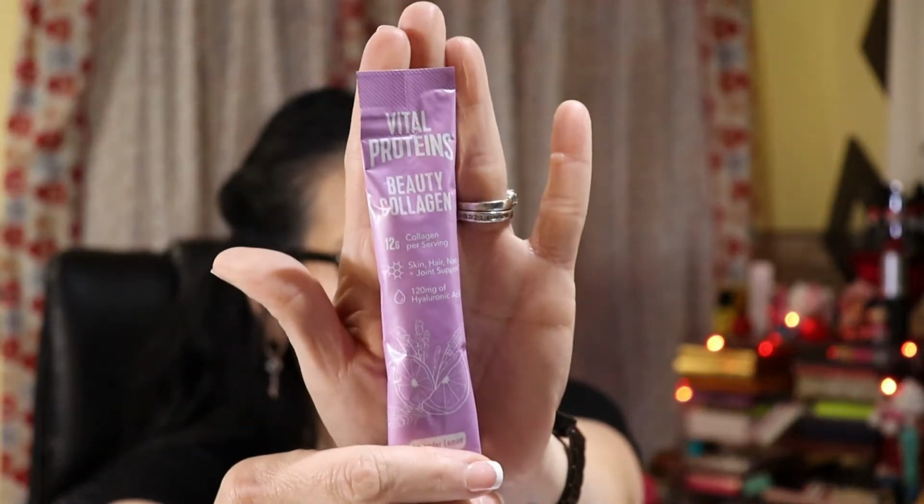The next item, just gonna pull it out, is the Vital Proteins Lavender Lemon Beauty Collagen. This stuff is amazing. I actually bought this at an exercise expo that they had in Chicago a few years back. This stuff is delicious. I love this. It has 120 milligrams of hyaluronic acid, 12 grams of collagen. Now, does it do anything for your hair, nails, and all that? I don't know, but I could tell you, it tastes delicious. I would just drink this with water, and I'm kind of glad I got the sample.